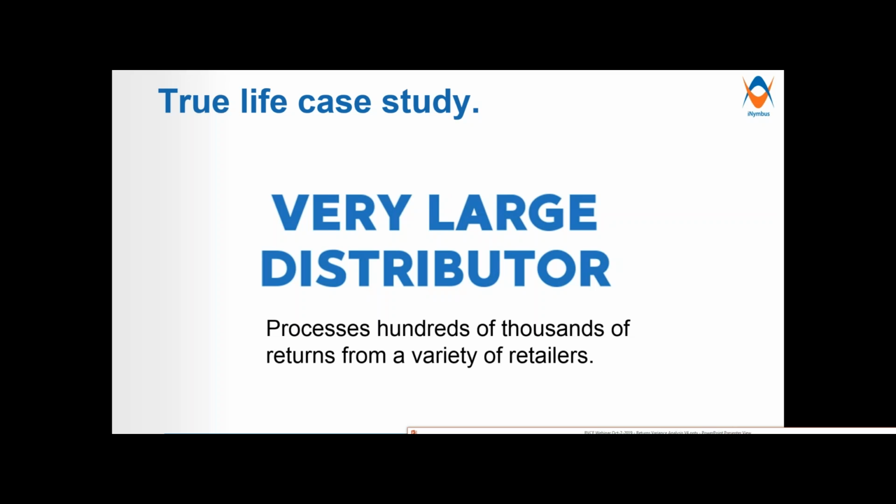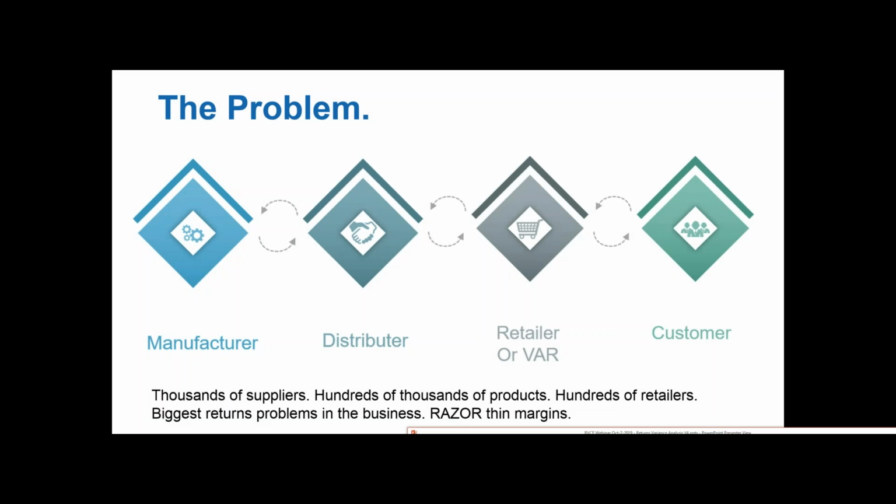Right, so here's a true life case study of a very large distributor that processes hundreds of thousands of returns from a variety of retailers. As a distributor, they're in the middle from the supplier, and they get the most complexity, as you probably know. So the problem, right? They have the manufacturer, who will send it to the distributor that we're talking about, and then product forward logistics will go to them and it will come back, right? And any return variances are the responsibility of the distributor to not only go back to the retailer, but also back to the manufacturer to say, hey, by the way, here's the product that didn't come back, and here's what the retailer is taking from it, right?